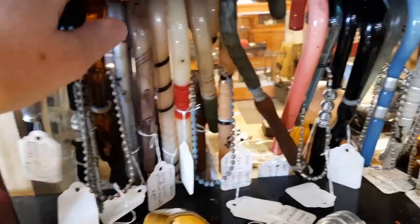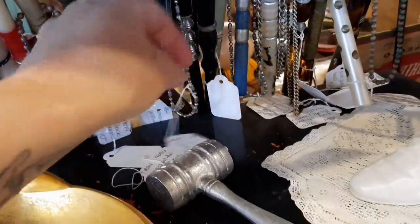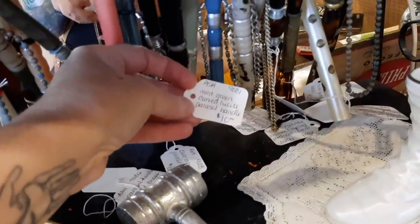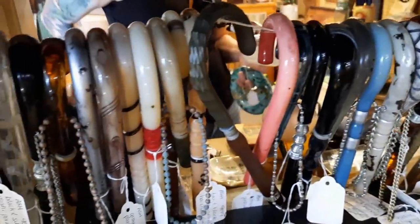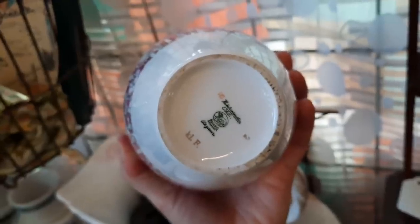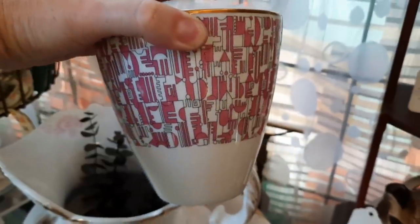These are all umbrella handles. This is neat. That's cool. Parasol handles, $6. Those are my favorite mugs. That's really cool. I have to look this up. That's Bavaria, Germany. This one had one bib. Isn't that neat?